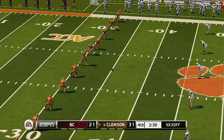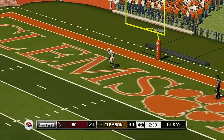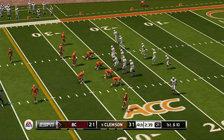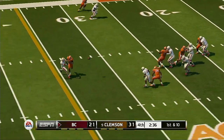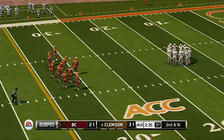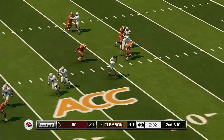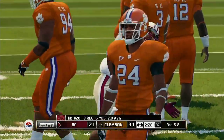And it looks like they're ready for the kickoff. He sends this one deep. This one's going to be down in the end zone for a touchback. So they're just about set to get the game going again. From their own 25-yard line. Second down. Throws left. The running back's got it. And he's taken down at about the 27-yard line.